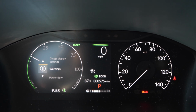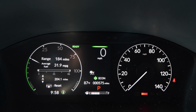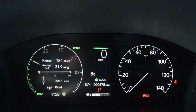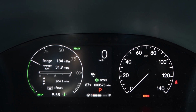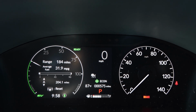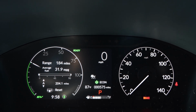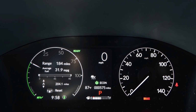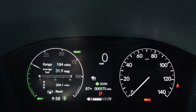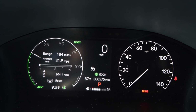The one I really want to get to is the range and fuel. So you can see we have about half a tank, 184 miles left, and we're doing about 32 miles per gallon. It's showing 31.9, but that's because I'm sitting here cooling it down and filming, so not moving will kind of kill that. We've driven 204 miles on this, and we could probably get a little bit more than the 184 if we behaved. But we've been really testing it out, so it's been good though. It's been impressive. And we are in eco mode, as you can see in the middle area there.